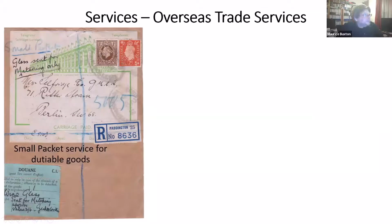A few other services for overseas trade are well worth looking out for. Small packets, you wouldn't think that was a hard thing to find, but for some reason they really are. Probably, I mean, the idea of a small packet was to send dutiable goods, so I suppose the wrapping didn't tend to survive. That's one. Selfridge's sent between branches. It's glass sent for matching only.